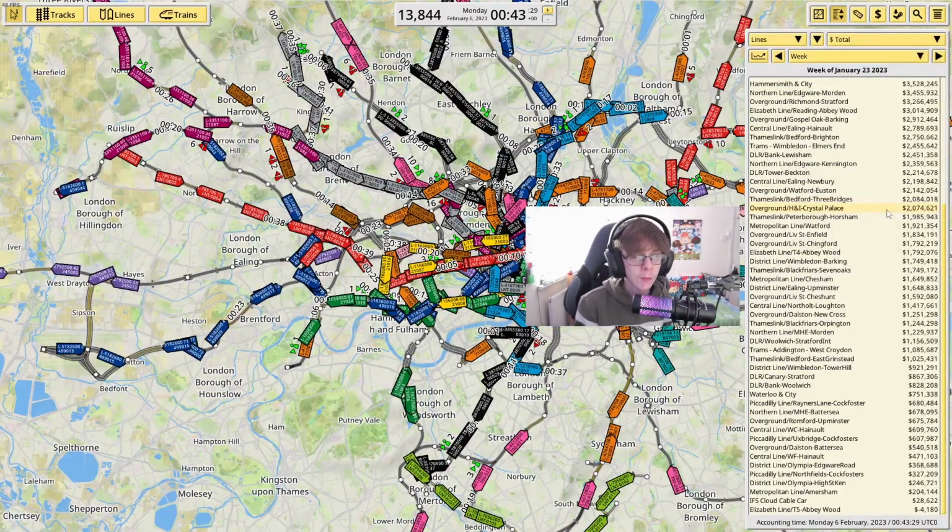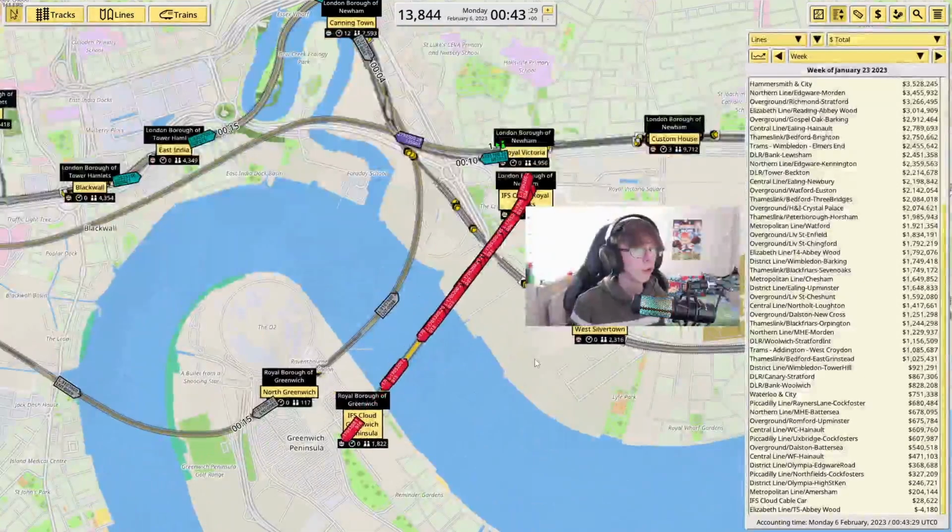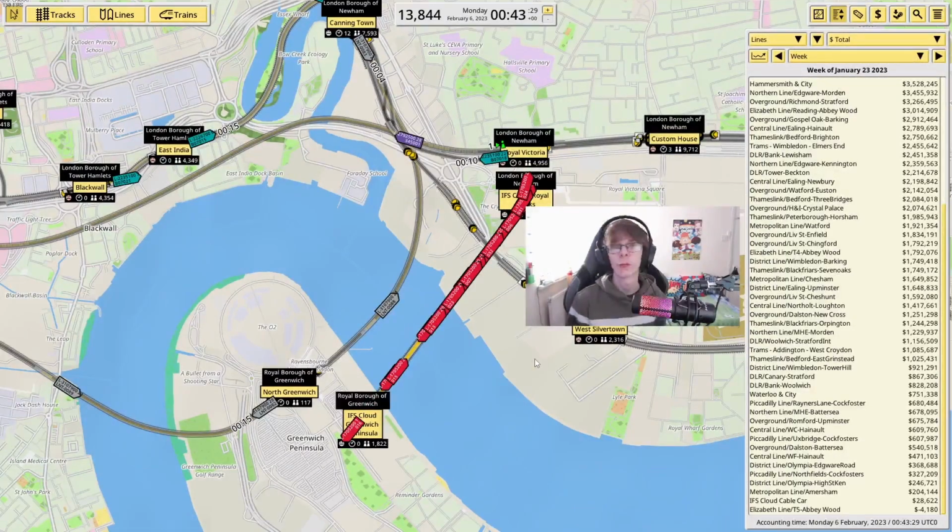And apparently the Elizabeth line T5 to Abbey Wood is actually losing money. In real life I actually doubt that, considering I live on that branch. So I know for a fact it's not losing any money. The cable car has 28,000, which honestly is fair enough. On NIMBY Rails it's only getting served by 4,000 people, so it's not exactly surprising that it's so far down the list.